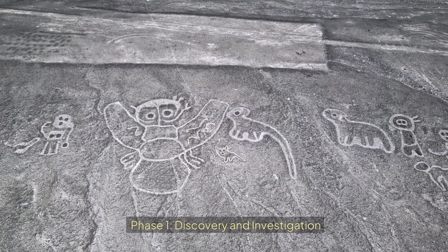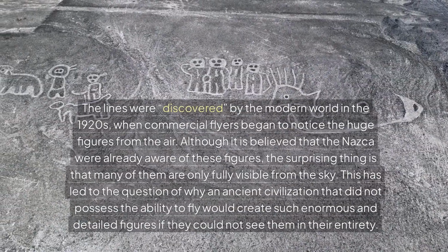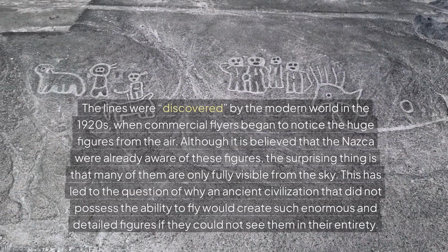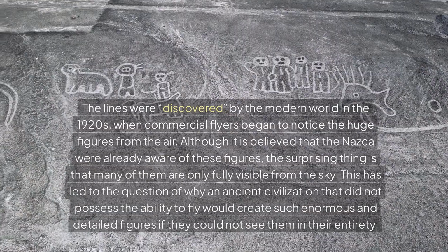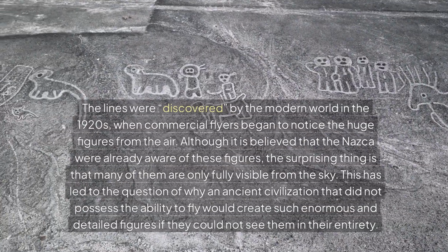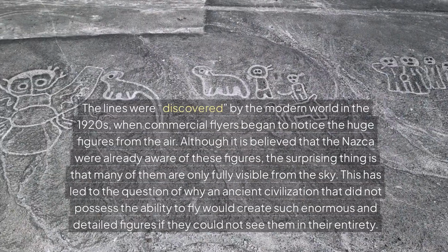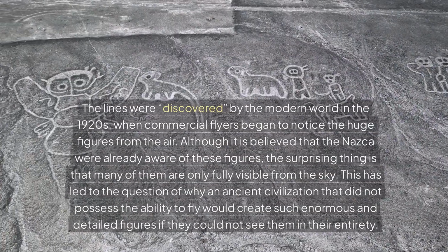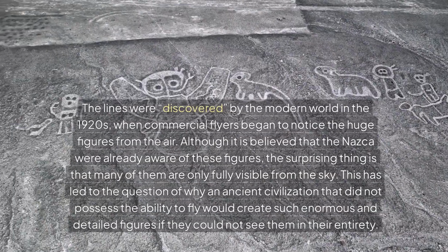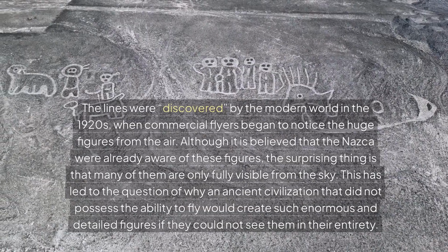Phase 1. Discovery and Investigation. The lines were discovered by the modern world in the 1920s, when commercial flyers began to notice the huge figures from the air. Although it is believed that the Nazca were already aware of these figures, the surprising thing is that many of them are only fully visible from the sky. This has led to the question of why an ancient civilization that did not possess the ability to fly would create such enormous and detailed figures if they could not see them in their entirety.